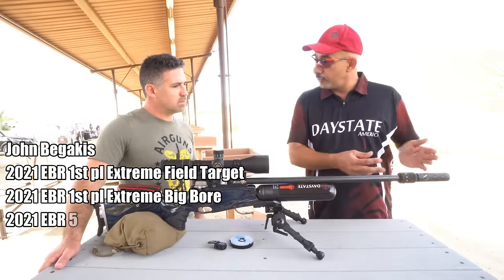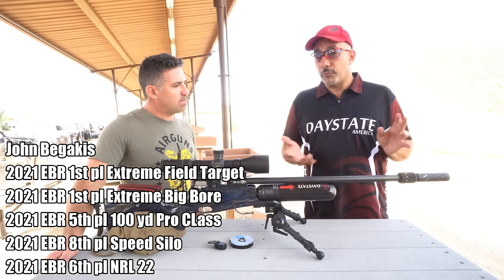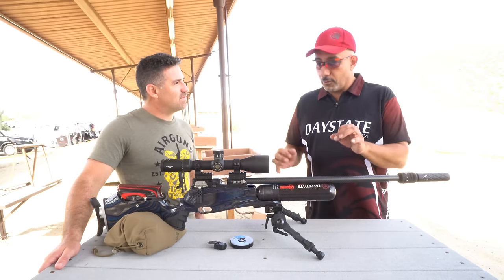You're just moving the tuner up and down the barrel to play with your tune. And I goofed around with it a little bit, and I saw a noticeable difference. All of a sudden, I had a nice group where at 50 yards, they were all one ragged hole.